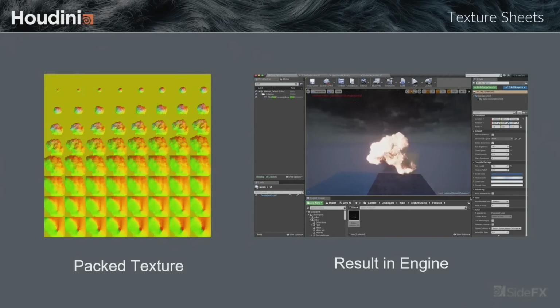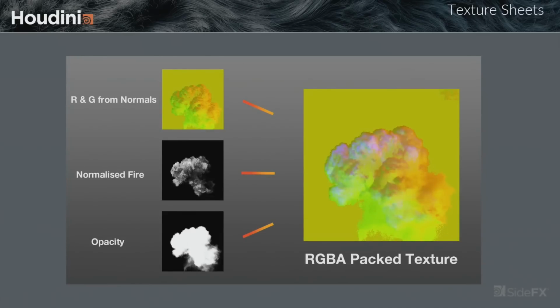So last time I showed you we had this texture sheet swap, which renders out all of the image sequences and then puts it into a flipbook format automatically. Mike has gone a step further and made it so that, instead of rendering out a beauty texture, you can actually do a pack textures. And what that means, if we go to the next slide, you're going to see we're kind of using the red and the green channel to write in our normal map.